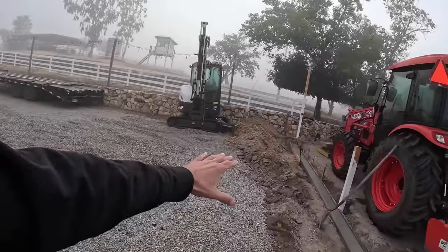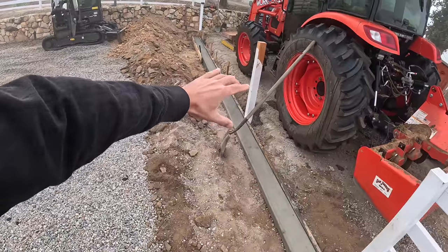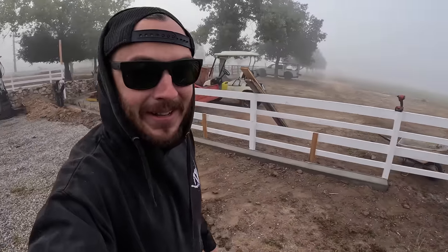Now, if you remember from the last video, we had to dig down significantly to keep this track level because I want the gate to be level. I want this whole sight line of this entire fence to be level. It's just one of those OCD things about me, whereas we could have made this fence behind me follow the grade and come uphill a little bit, and then we probably wouldn't be fighting what we're fighting right now. However, I feel like I wouldn't have liked this little section going uphill to a flat gate. I wanted this thing flat all the way across.